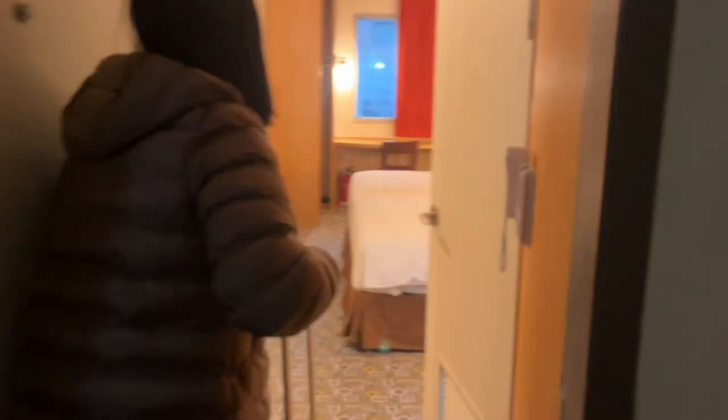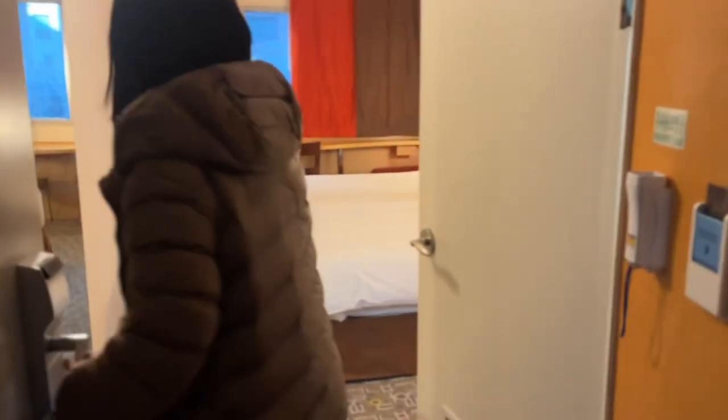Tomorrow is your payday, so it's a good time. Here's a quick tour of our hotel room. This is Ibis Ambassador Hotel and it's very well located because it's near Myeongdong.